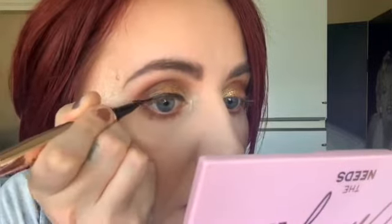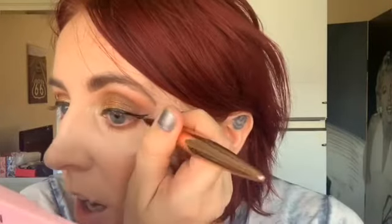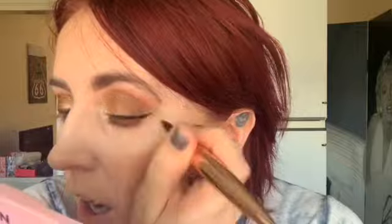The name isn't on here. Renaissance Flick. So this has a really nice felt tip to it. Really nice and black. It's really nice and easy to use. Pretty good. That was so effortless. The problem is getting them symmetrical. This is a really nice, easy liner to use, really full of pigment. I have no problem whatsoever with that.